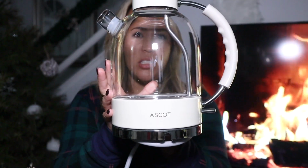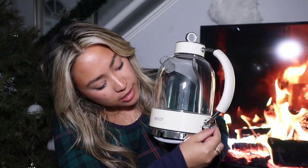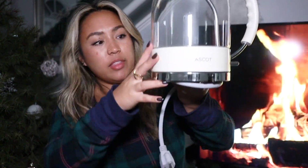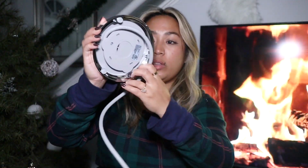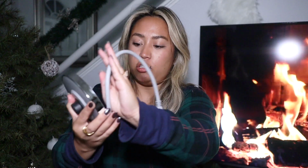I just love the glass on here. I think it looks so good. And then it has the on-off switch here. And what's really cool about the plate on the bottom is that if I want to store this, it's built so that you can easily store the cord away. So you just wrap it around on the bottom, and then you can store it away really easily. So yeah, I absolutely love this. I can't wait to get into drinking tea again. I feel like it's just gonna be a vibe every night before I go to bed.